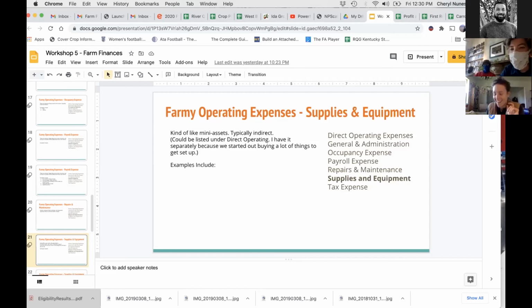Okay, supplies and equipment. This is where not everyone has this as a separate thing. Some people would put supplies and equipment under direct operating expenses. I like to have it be separate because of what we were talking about with seed trays. I haven't been super consistent with this, but I'm just going to introduce this idea to you.